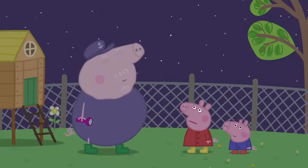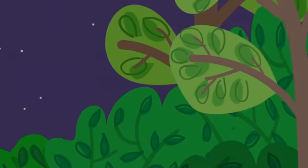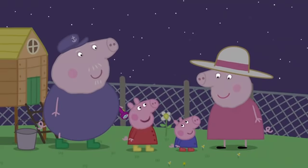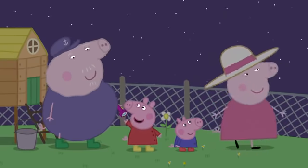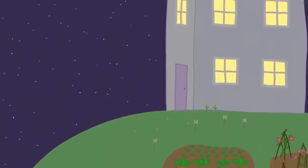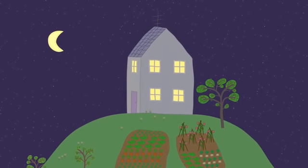No. Oh, what's that? It's a big night animal. Oh, it's Granny Pig. There you are. Granny, Granny, we've been saying hello to all the night animals. Lovely. But now it's time to say good night to them. Good night, night animals. And it's well past bedtime for you little piggies. Yes, Granny Pig. Good night, little ones. Good night, Granny. Good night, Grandpa. Night, night.